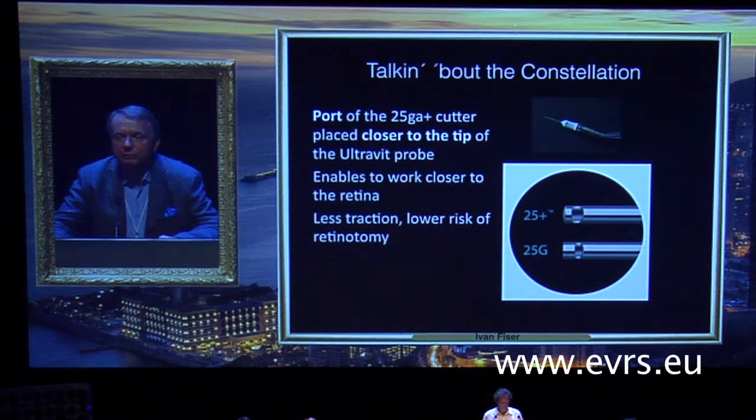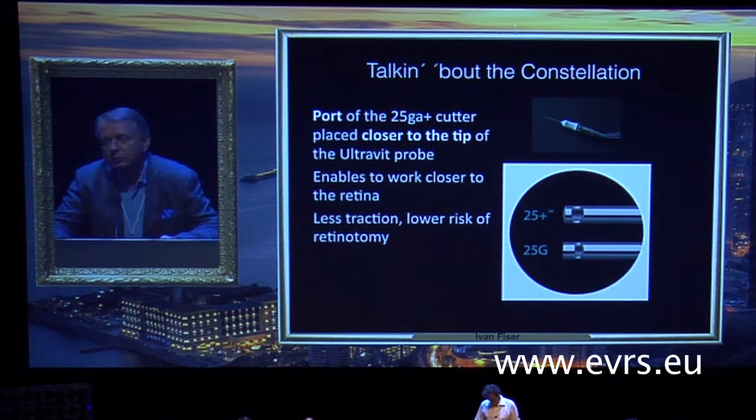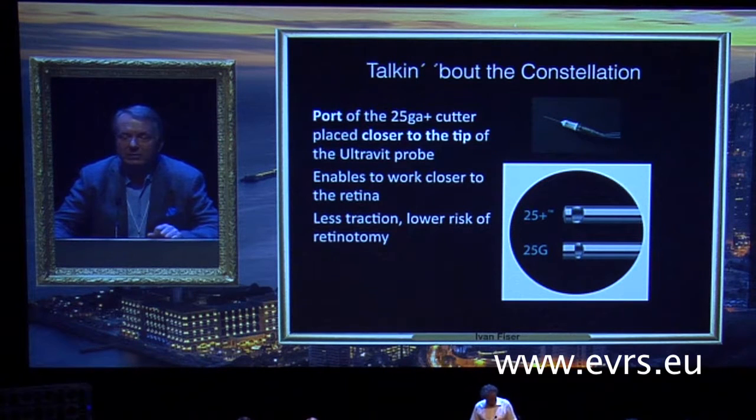And the modern venturi pump enables much faster vitreous dissection with the same level of safety, even when we are working on the surface of detached retina, because the decreased air space volume in the aspiration chamber, which is the secret, shortens the aspiration response time. Other advantages of the cutter, the port is placed close to the tip. It enables you to work close to the retina with less traction, with lower risk of retinotomy.